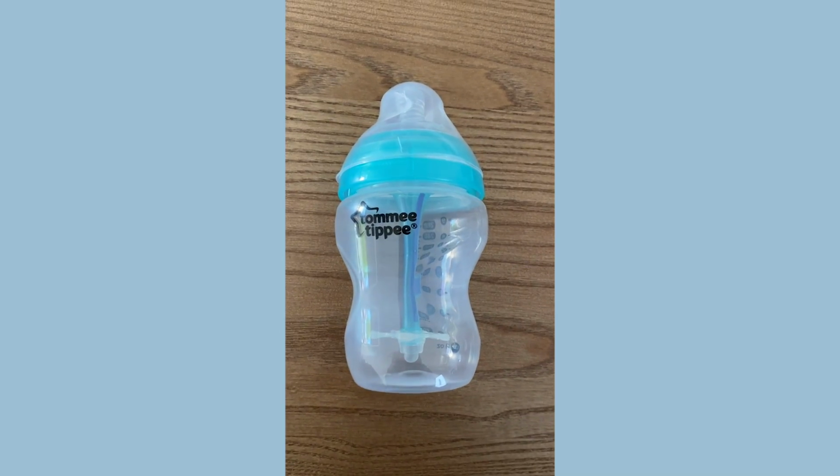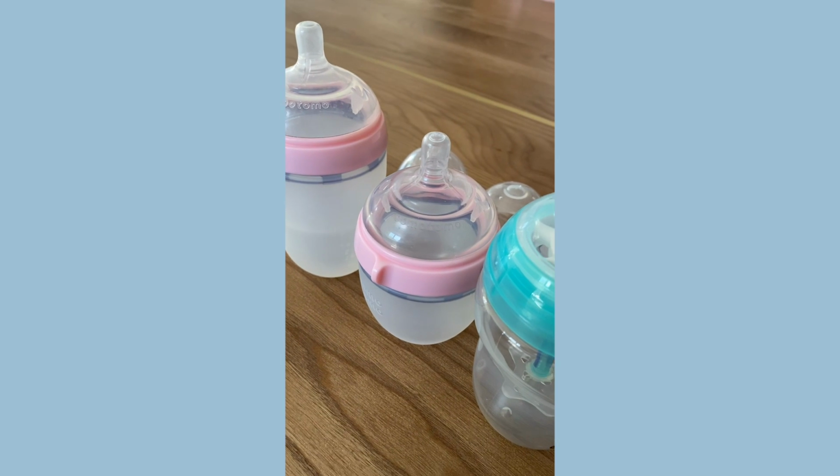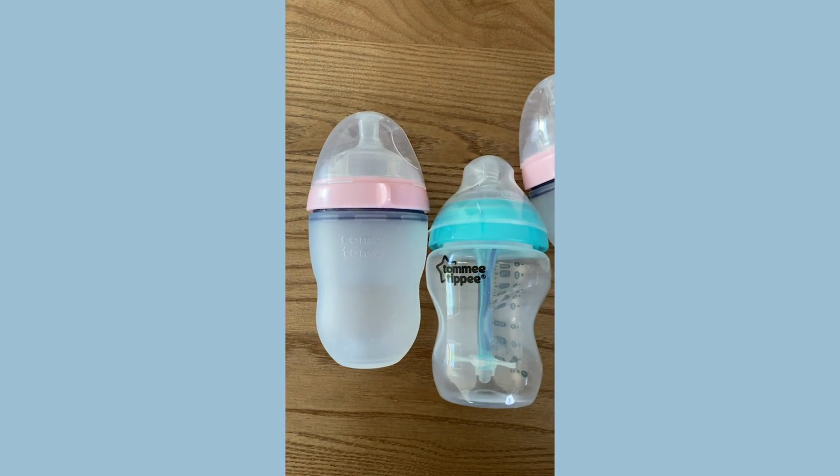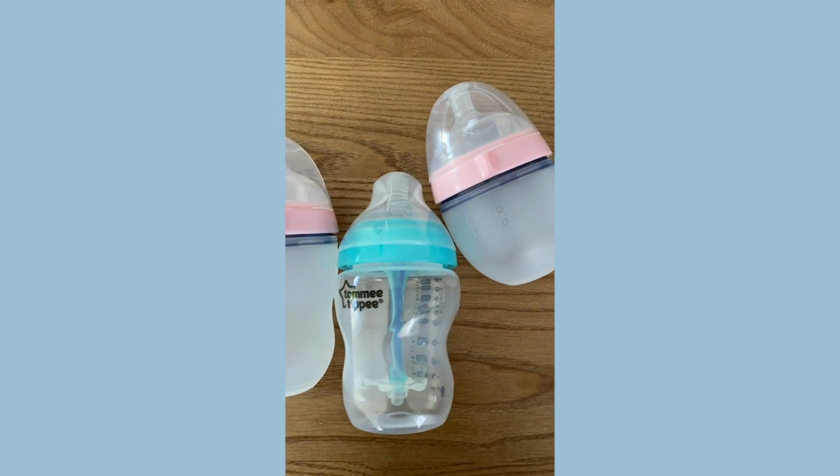Like she might like a bottle that, we were trying these other ones, like the Tommy Tippy ones or something like that, the ones that are anti-colic, that try not to get any air in them. I think she likes those, but she also used the Komotomos. So I think it's just being open to what bottles they like, but I definitely think bottles are a must-have.